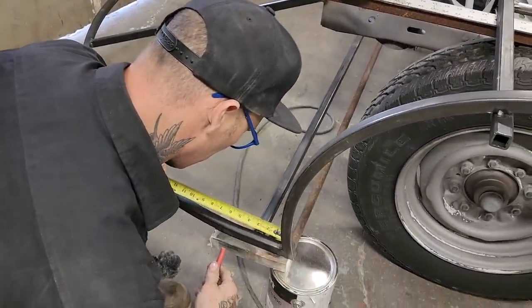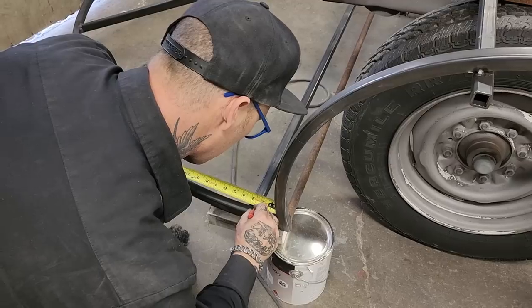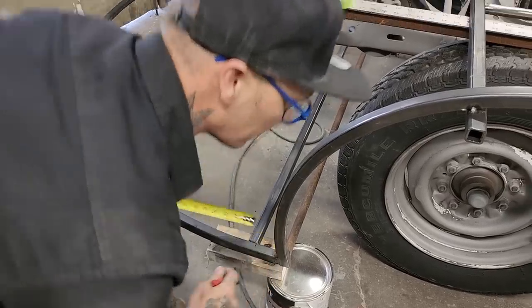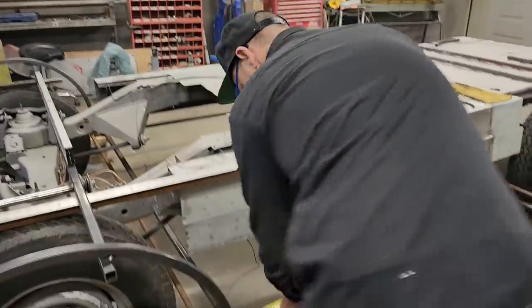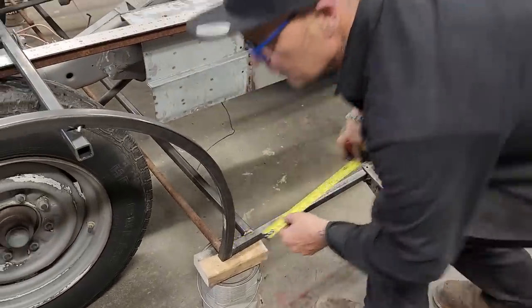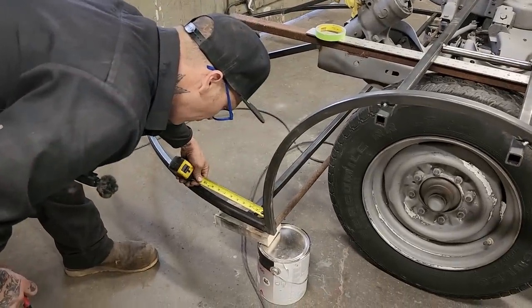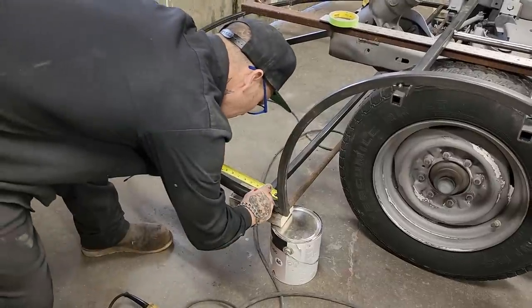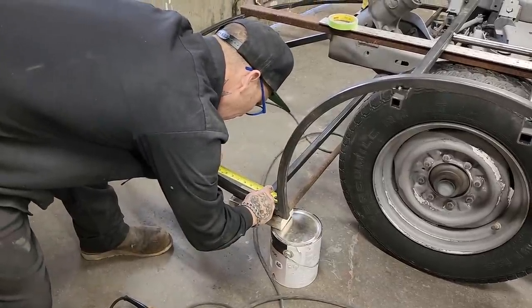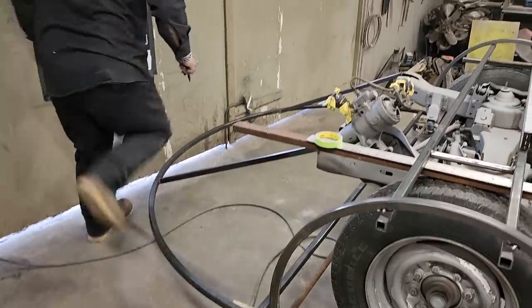We're at 2 1/4. I'm just holding my tape measure up there. I think I'm at 2 1/4 back in the back. Let's check it out. 2 1/4. Close. Close enough. 2 1/4 on the other side.